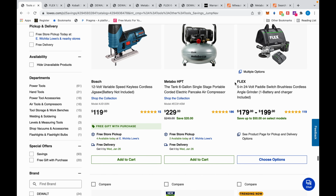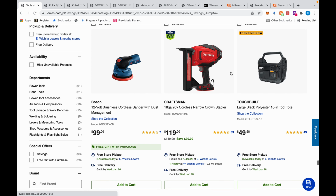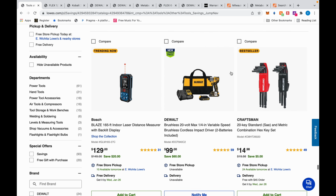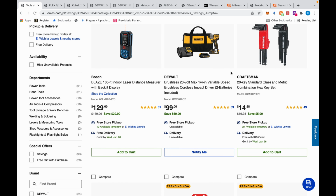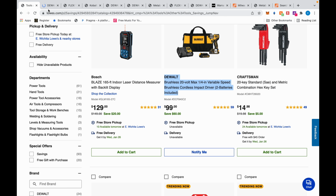Or maybe just for the unsuspecting. So you have this angle grinder here. It's 179. I don't even remember. This is not something I buy. And here is another impact driver from DeWalt again. What is going on with this? The third one.